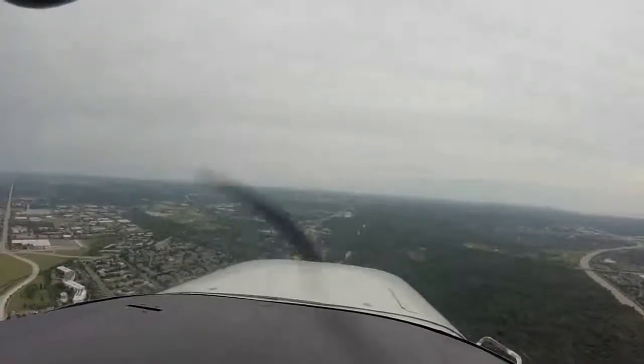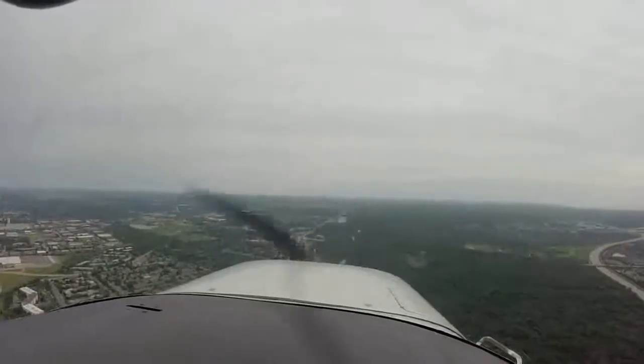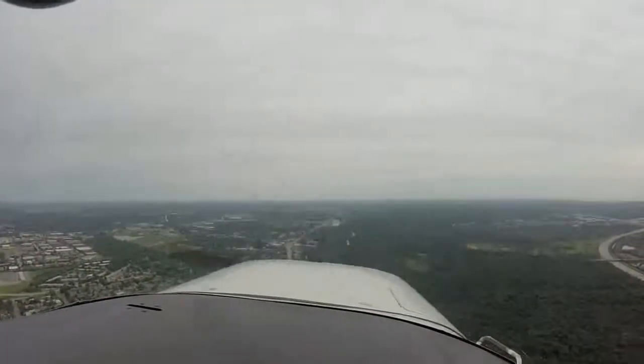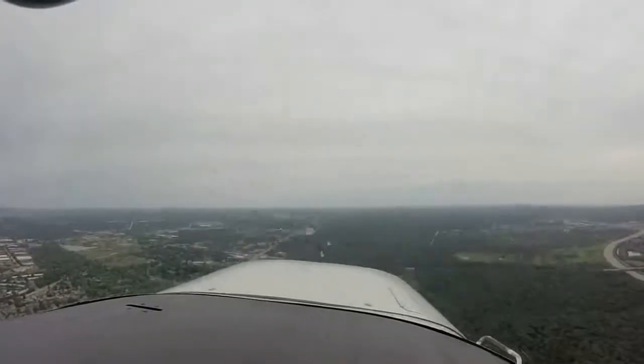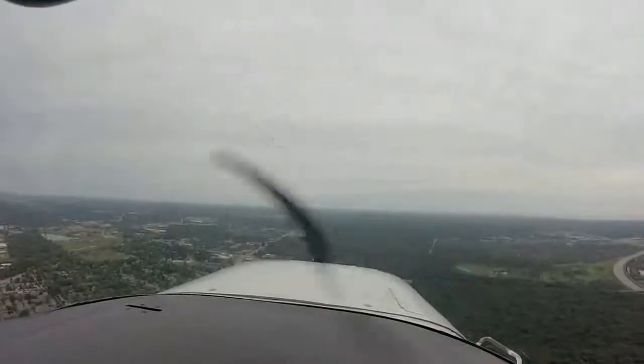The Falcon departing, runway 16, clear for the option, use caution, possible wake turbulence. Clear for the option, 01 Golf.